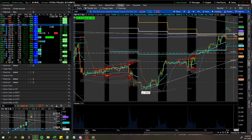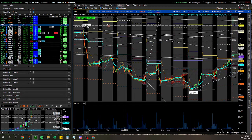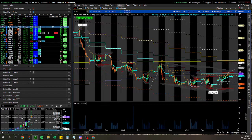If we can hold the gap and keep going, first stop 32,500, where the trend line from highs of this recent sell-off is currently sitting. Through that 32,750, where that first Keltner to the upside sits. Apple.